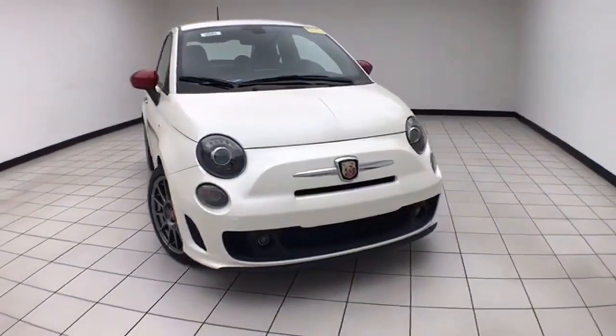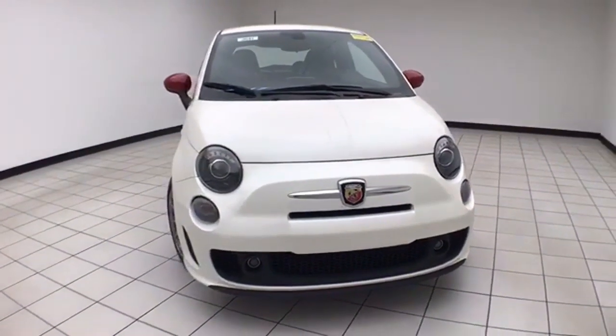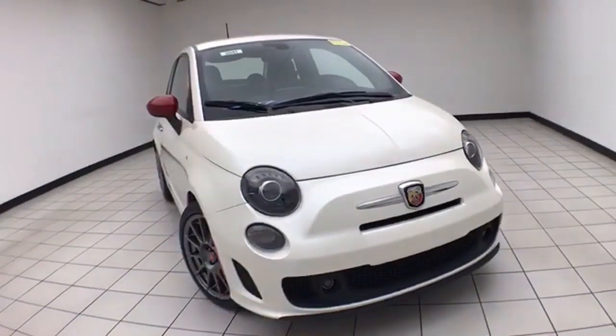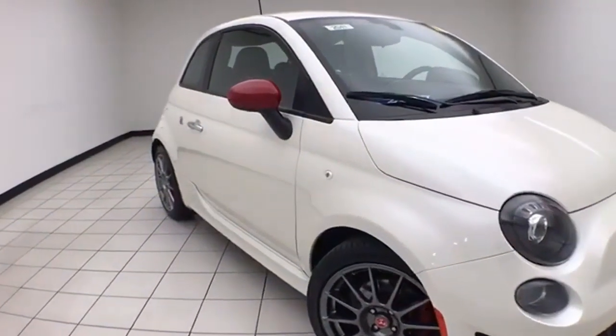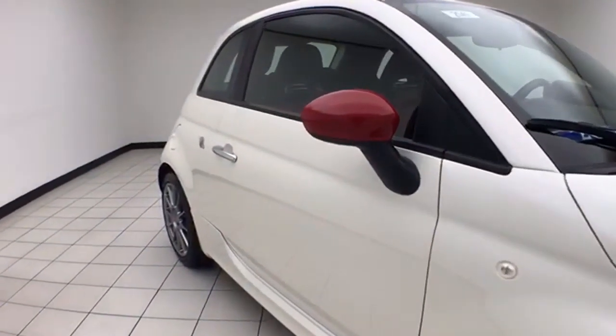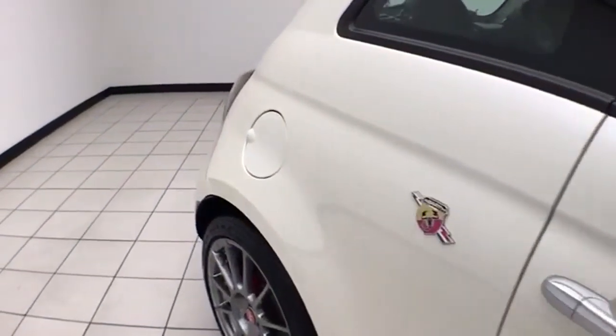Today's special is a low mileage 2017 Fiat 500 Abarth, stock number E2041P. Only 4,000 miles on this one owner. Comes to us with a clean AutoCheck history report. Pearl white in color. You receive the balance of the factory warranty.